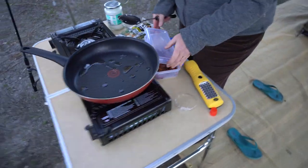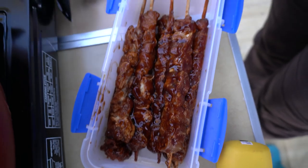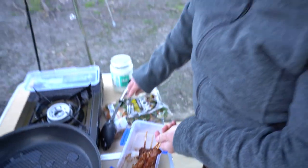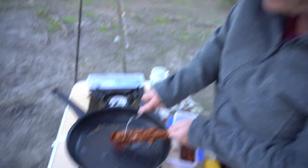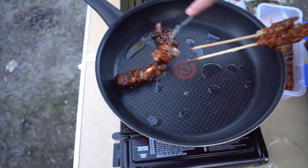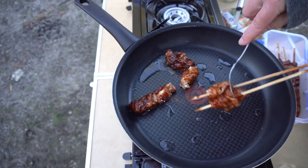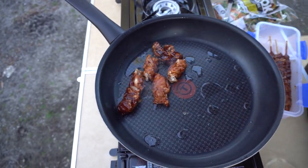So here I've got some honey soy chicken skewers that I bought from Woolies. They're already pre-packaged. Why wouldn't you make your own, Al? Too lazy. Why are you taking them off the skewer? Because they've already been marinating, and it's a bit hard to eat thick in your salad.